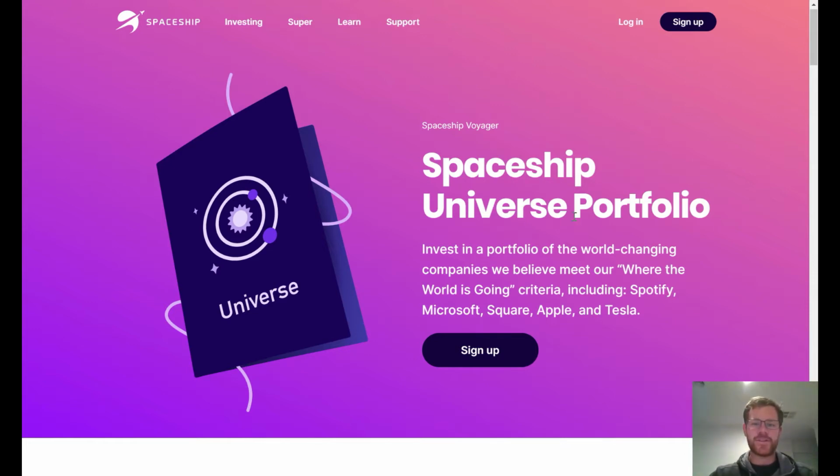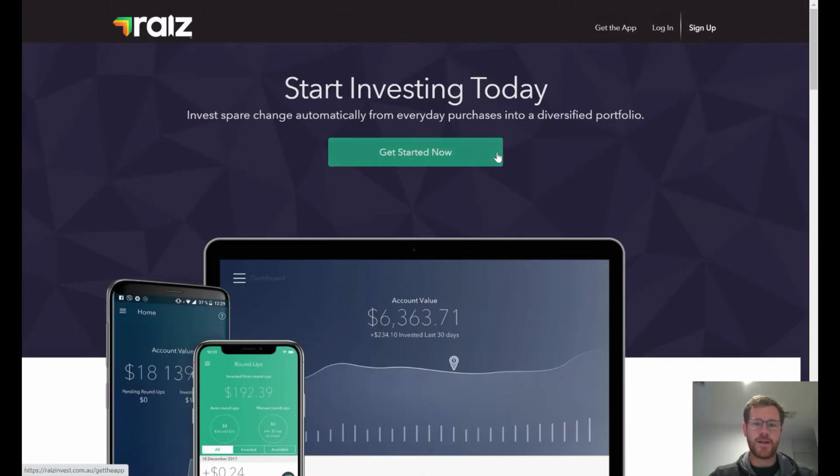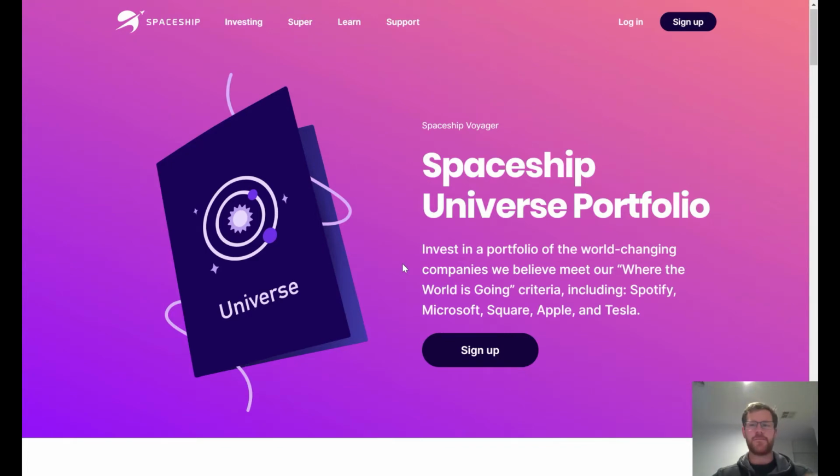So first off, as you can see, we're looking at the Spaceship website to start with. We're going to be going through two portfolios with Spaceship, and then we're going to check out Raiz, which is a really cool app as well. Raiz have, I think, 6 different diversified accounts that you can look into. So let's start with Spaceship.